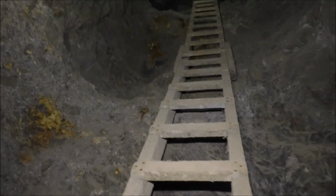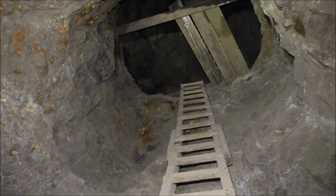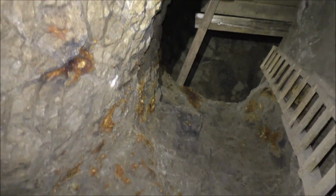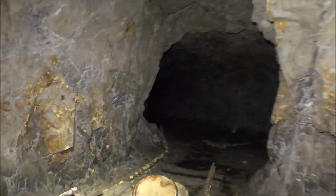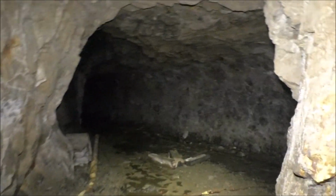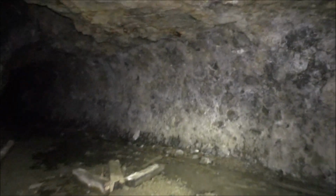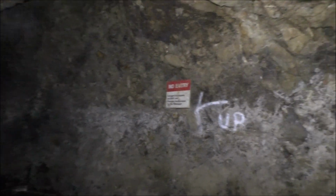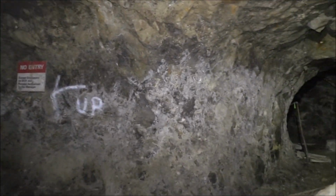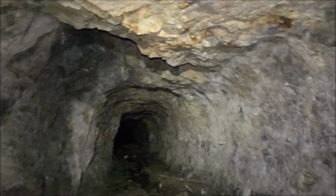That ladder doesn't look real terrible, if that goes to a level right there. Oh well. We said we're not going to go up any levels, because, well, one thing, if you're by yourself. Oh, we're feeling a lot of air here. Oh, wow, this is starting to get a little bit complicated, eh?